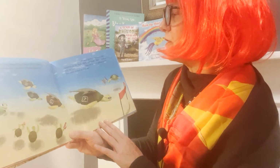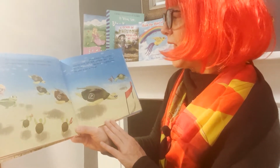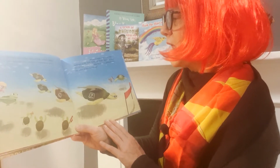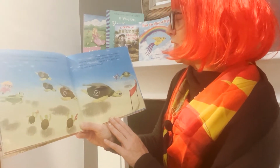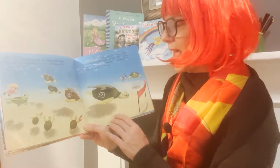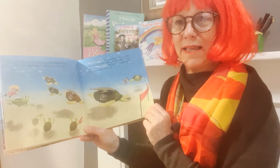Green sea turtles are much faster in the water than tortoises on the land, Duffy told Stella. Ridden by their friends, the remora fish, they like to race, gliding across the water as fast as they can. Can you see the fish on top of the turtle's back?